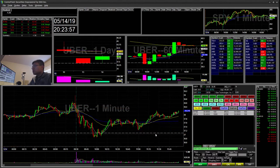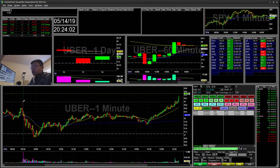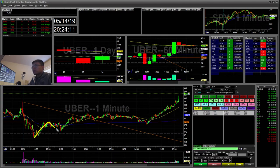So had Uber. So this was a $6 loss. But pretty much what I saw here was a kind of flag break when prior resistance here became support. So I went ahead and drew this line and bought this on it. And I didn't like the immediate move, so I ended up stopping out. I ended up moving just a little bit and kind of chopping around here. So that was just a $6 loss.